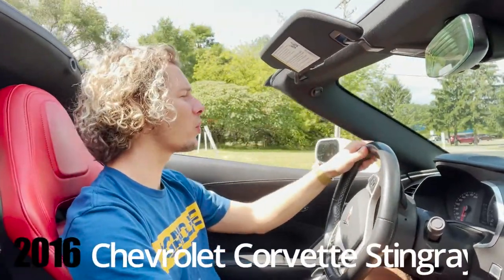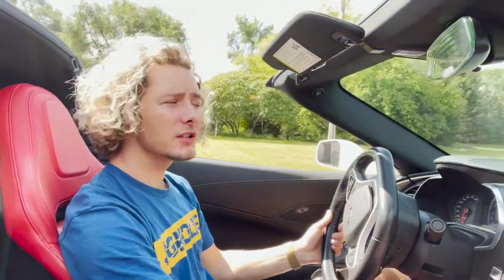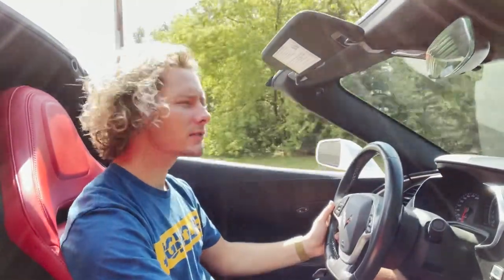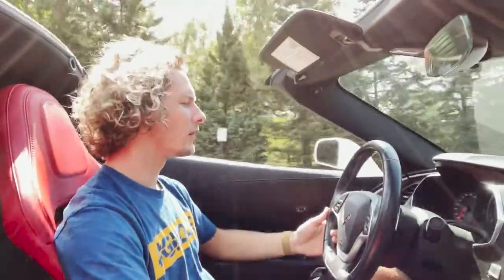Today I'm taking out this 2016 Chevy Corvette Stingray. Comes with a manual transmission. Shows about 8,000 miles on the odometer. Car overall drives really smooth, shifts smooth. All the gauges seem to be working correctly.